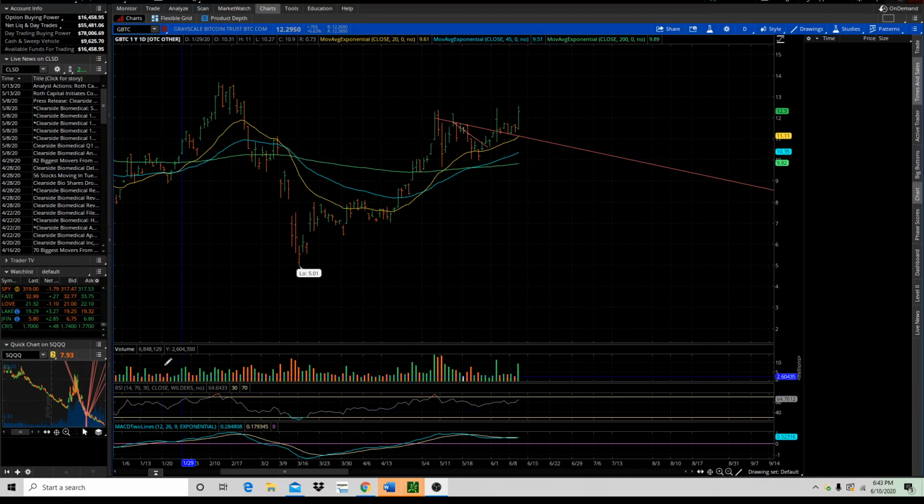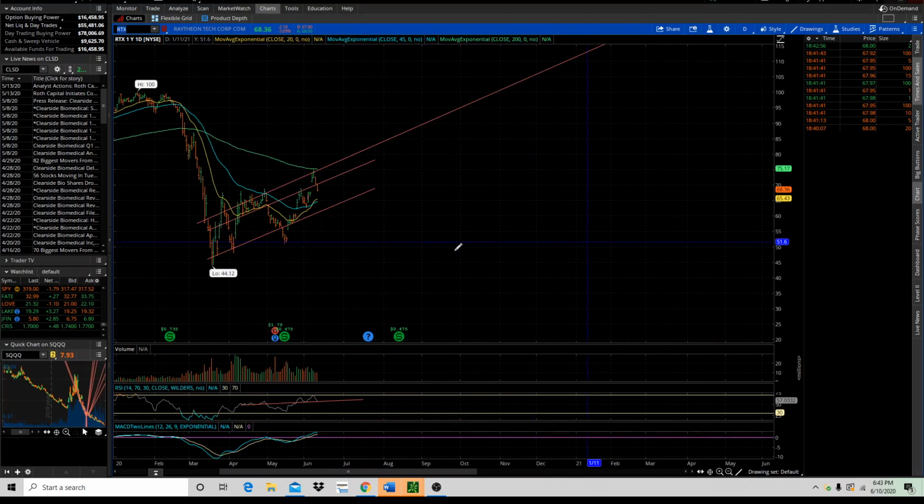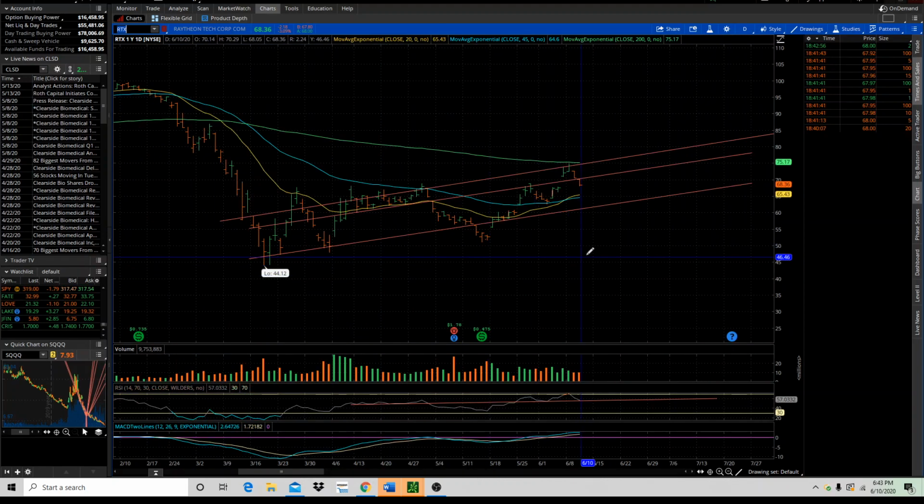Hey guys, real quick, the other thing that I forgot to mention was a couple things actually. Let me show you a chart on Raytheon that we like, RTX, but interesting moves again as well.